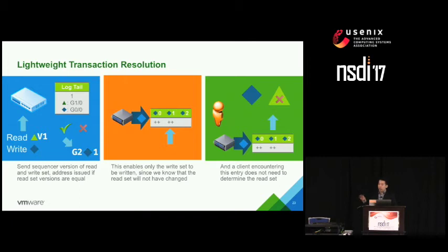So if the address is issued, meaning that the sequencer allows the transaction to proceed, the client just needs to write to the write set, since the address that was issued is guaranteed to have the requested read set by the sequencer. So unlike other systems, a client encountering this entry doesn't need to do anything to determine the read set. So in this case, the read set was a completely different object, right? That in most systems the client would have to go and read. In addition, transaction resolution with this lightweight resolution mechanism has basically been simplified to a simple comparison of two integers.